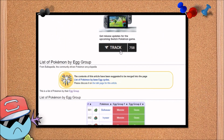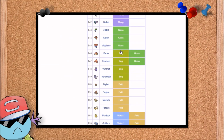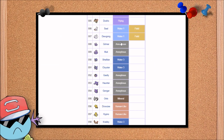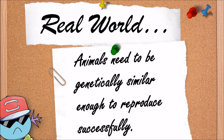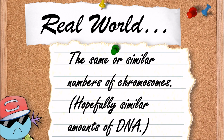So, any two Pokemon within the same egg group are capable of breeding. I've talked about that kind of stuff before. Again, I've got videos on the channel about it. But for two things to be able to breed successfully in our world, they need to be genetically similar enough, essentially, for it to work. A key component of that is that they have to share the same or very similar numbers of chromosomes for the offspring to be viable.